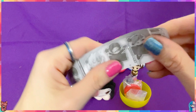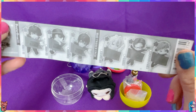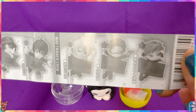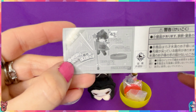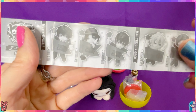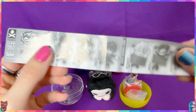These are the flag thingies where I also have one from Demon Slayer. So these are the Buster Bros and these are the Mad Trigger Crew. Oh, interesting. Is there more on the back? Oh, is that a special edition? Interesting. Or is that how you build it? Oh, no, that's how you build it. I think yeah, there he is. It's not a special edition, right? No, I thought it was special edition.